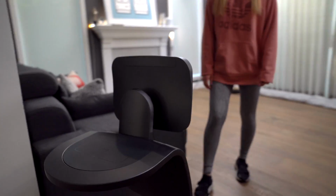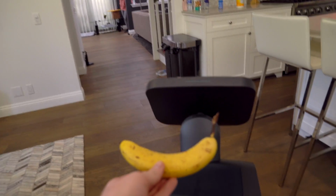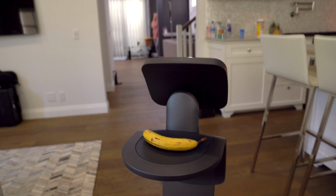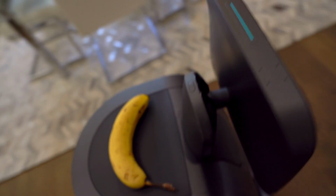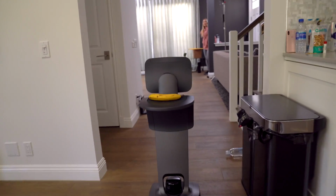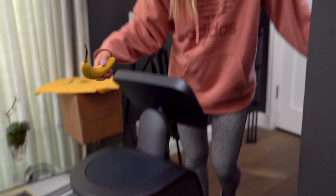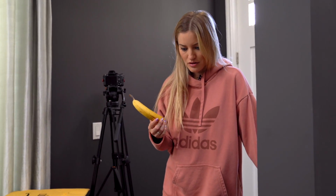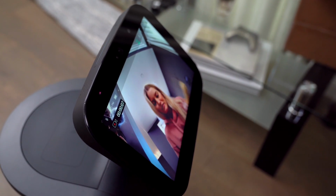Okay, that's pretty cool. Go to the kitchen. Boy, I sure could use a banana as a snack. Hey, TEMI, go to entrance. Oh my gosh. Bring me my banana. Hey, TEMI, take a video. Okay, get ready. TEMI just brought me this banana. I can't believe it. Everything is awesome.